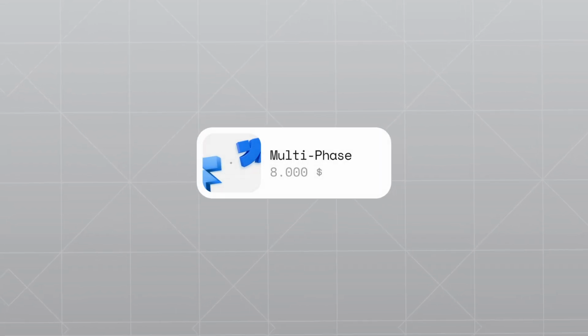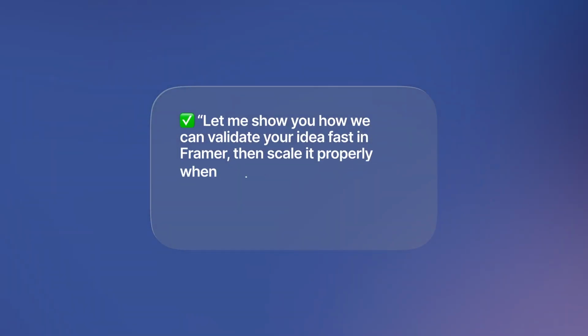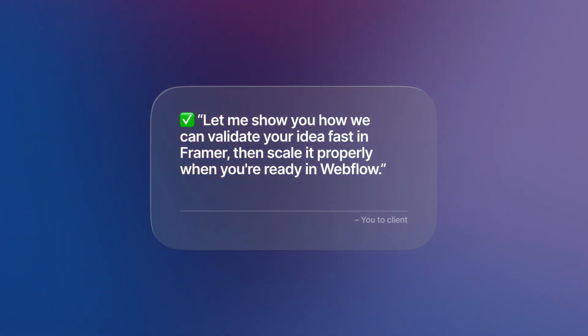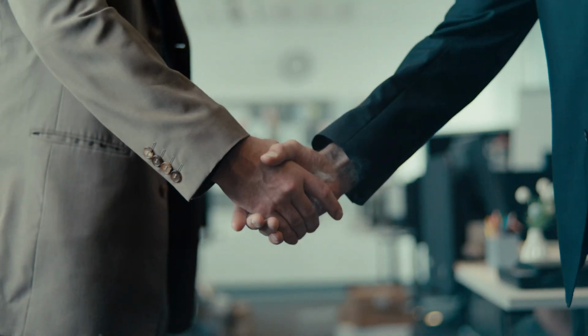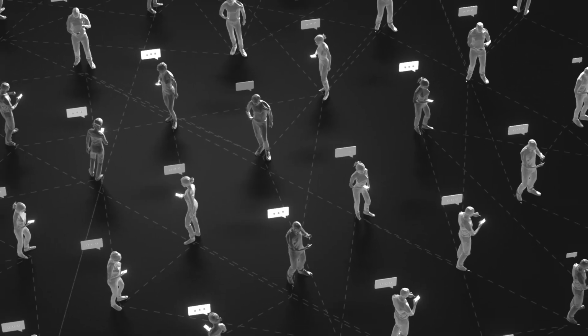But here's the real game changer. When you position yourself as a solution expert rather than a platform expert, everything changes. Instead of this, I can build your website in Webflow for $3,000. You say this. Let me show you how we can validate your idea fast in Framer, then scale it properly when you're ready in Webflow. This approach has 3 massive benefits. You can achieve higher project values, for example in the 5,000 to 10,000 range. You build longer client relationships, and you basically get more referrals because you're solving real business problems.